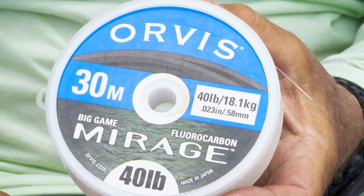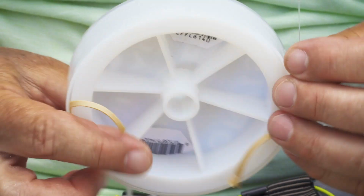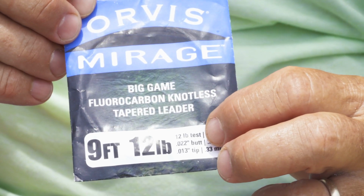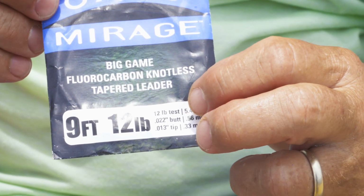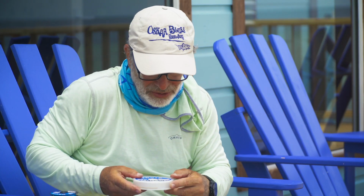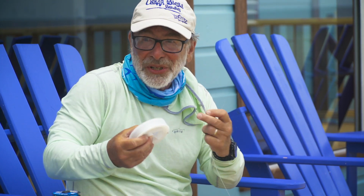Next, I'm going to take some 40-pound monofilament. Now, I know from the package that the butt section on my original leader was 21 thousandths of an inch. This stuff is 23 thousandths of an inch. A little bit heavier, but close enough. I'm going to take 3 feet of this, or so, depending on how much longer you want your leader to be and how much you can cast.